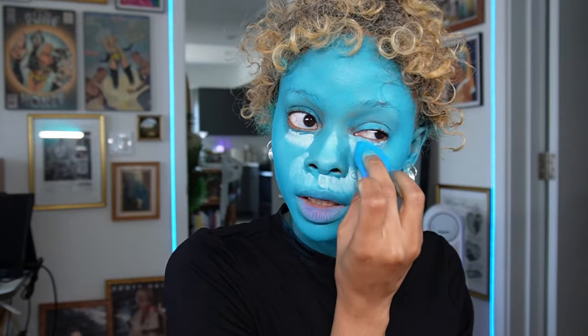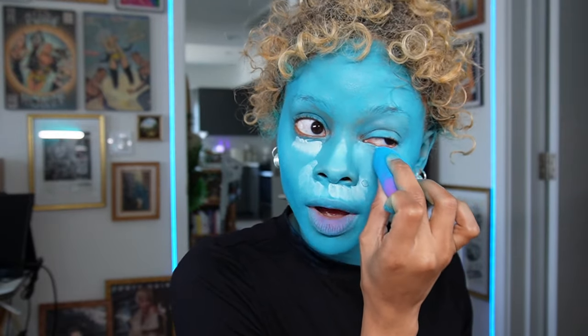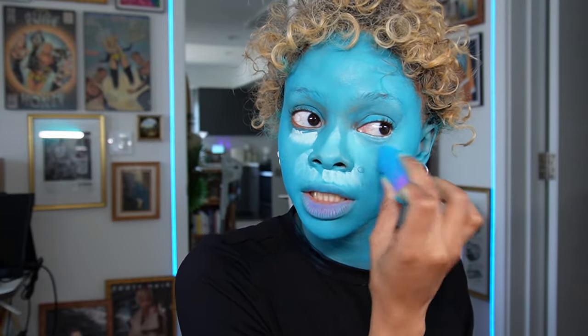Okay, wait, it's sort of working. It's literally sort of working already. OMG, this Having a Foundation, oh my gosh, I'm so gagged, I can't even finish my sentence. This Having a Foundation consistency is making it blend out so well.